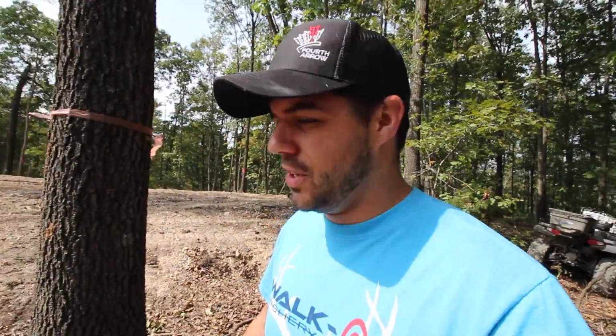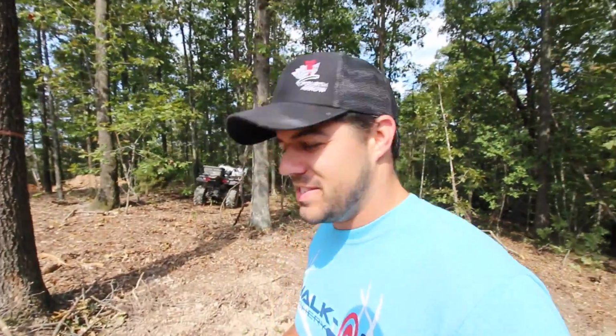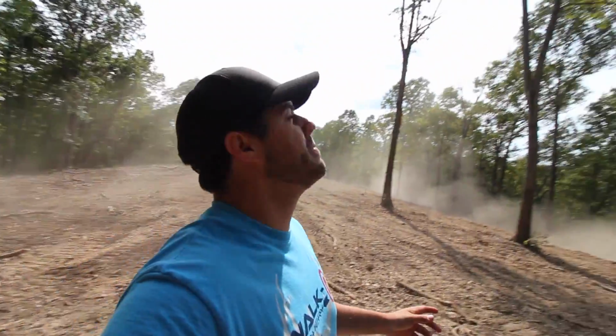Alright, so we got a special little treat here. You can see the dozer's coming. Got a little excavator back here in the back, and I'll be telling you guys here in a second what's going on. Basically, these are the last two trees here on Spy Point Ridge that we're going to be clearing off, period.